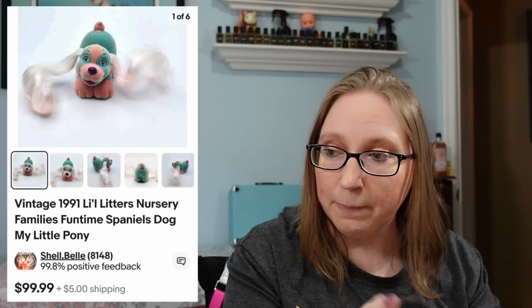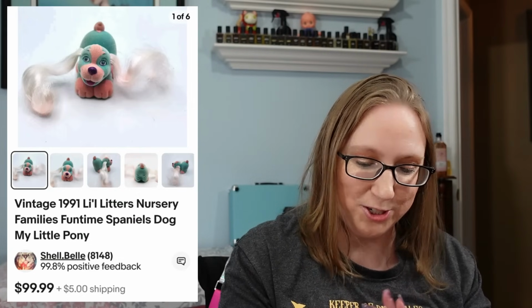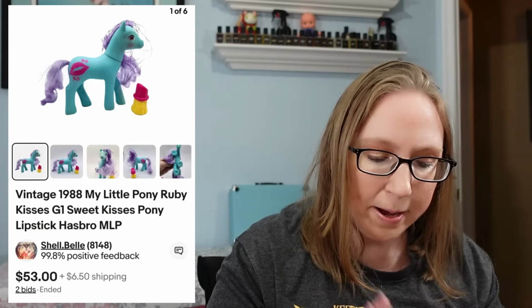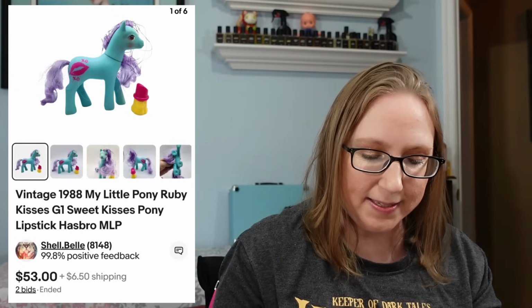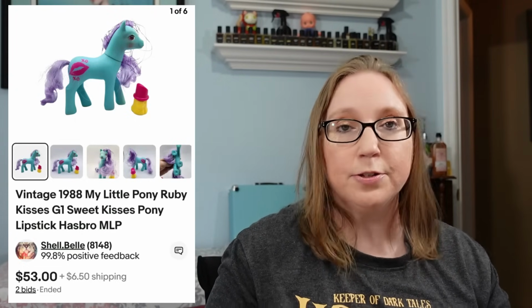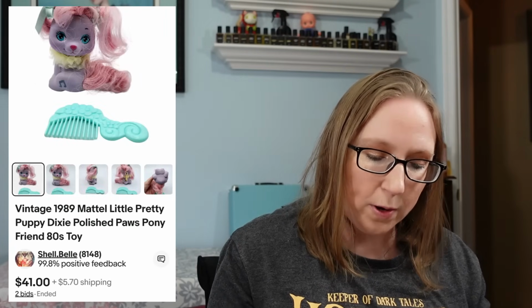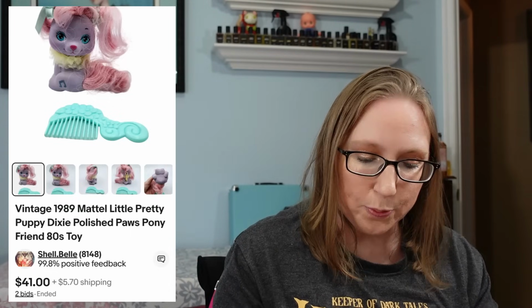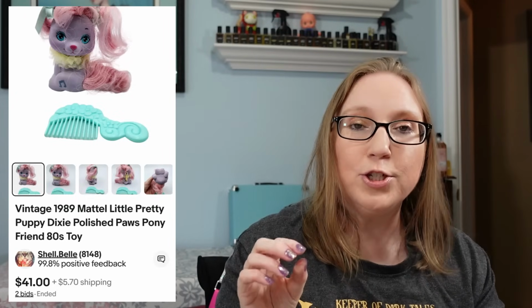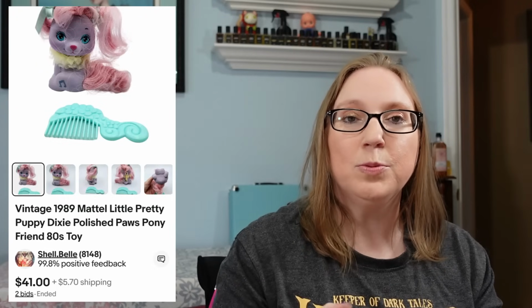I feel like I'm blown away a lot of the time, but holy crap, that one was just crazy. I also sold another vintage My Little Pony. This one was called Ruby Kisses. She sold for $53. Here's another vintage toy from 1989. This was called a Little Pretty Pup. I'm pretty sure this came out of that same box at the church sale, and this one sold for $41.